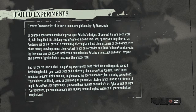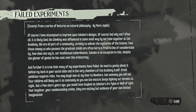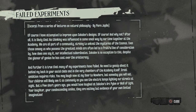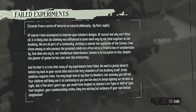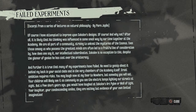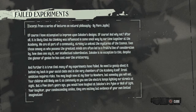And further, it is true that many of my experiments have failed. No need to gossip about it behind my back in your social clubs and in the very chambers of the Academy itself. Great ambition requires risks. You may laugh now at my door to nowhere, but someday you will not. Your children will likely see it as commonly as you see the electric lamps lighting our streets at night. But a few short years ago, you would have laughed at Sokolov's arc pylon or wall of light. Your laughter, your condescending smiles, they are nothing but evidence of your own limited imagination.